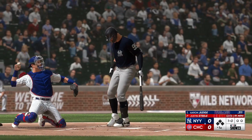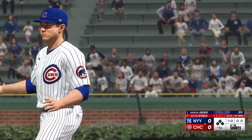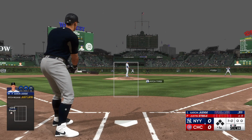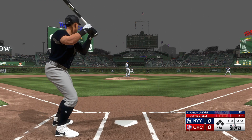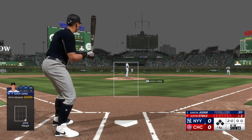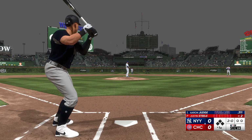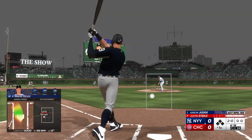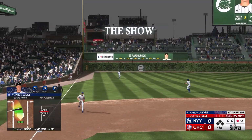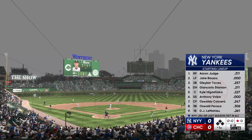Aaron Judge in the box here lets that one go for a ball. Pitch misses. 2 balls, no strikes to count. Well, second pitch of this game and already getting squeezed a little bit. Judge rips that one. No trouble here. Puts it away for the out. 1 away. And time now to check out the New York Yankees lineup.